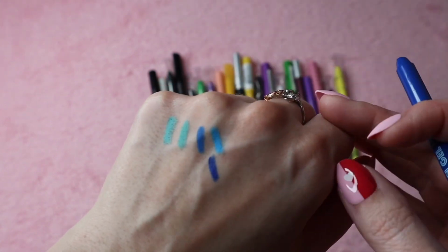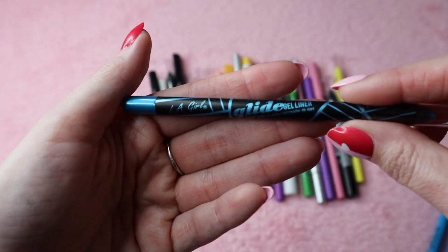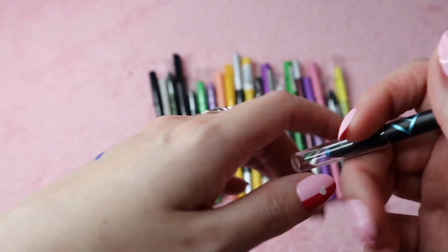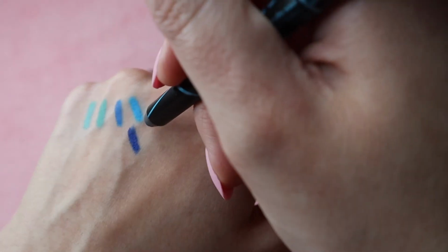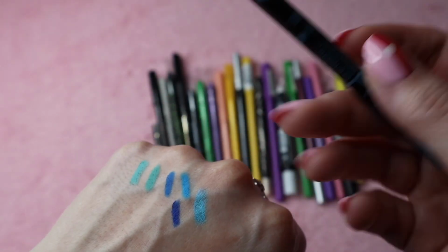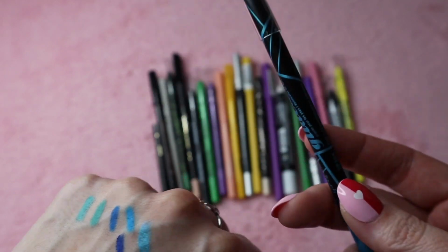Those look kind of similar. This one's just a little darker. And this one's another one from LA Girl. This is the Glide Gel Liner in the shade Mermaid Blue. Okay, that one's kind of like a metallic, so I am going to keep that one. I don't have a metallic blue shade, so I'm going to keep that one.